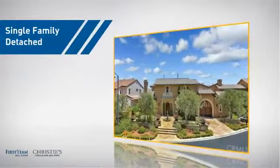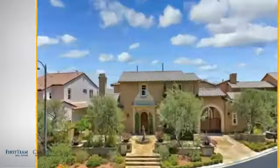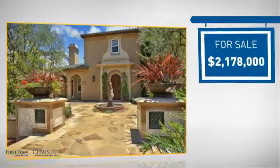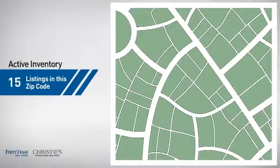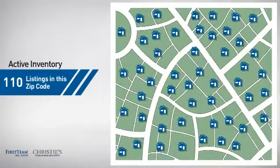This detached home is a great choice for families who want the privacy of their very own lot, and it's located in this area. Currently listed at just under $2.2 million, it offers an excellent value for the area. Wondering how it stacks up against the competition? There are now 110 homes on the market within this zip code.